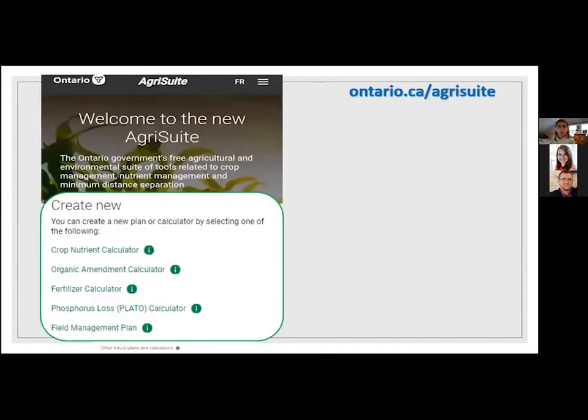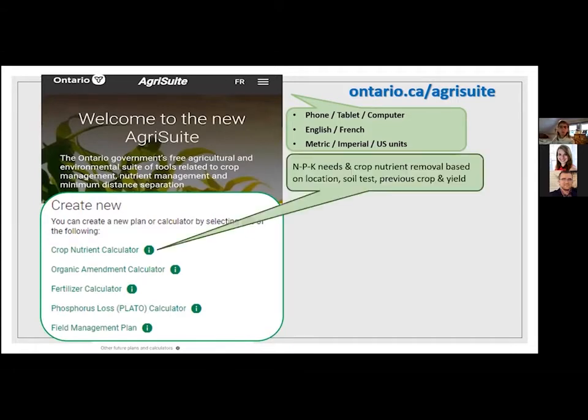So I mentioned that we have software in Ontario, and this software is based on Ontario recommendations, but there are aspects of it that would probably work for anybody. It's available for phone, tablet, computer, English, French, sorry, no Spanish, metric, imperial, and US gallons. So it includes the crop nutrient calculator, which basically just looks at NPK needs and crop nutrient removal based on location, soil test, previous cropping yield.